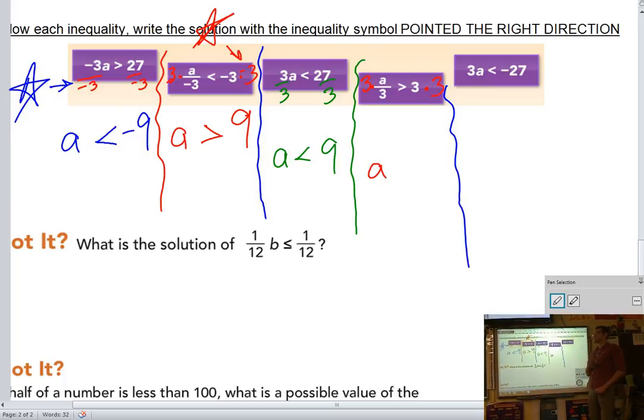So the question is, did what we did involve a negative number? No. So we don't flip the inequality symbol, and my right side just becomes 9. Great question. Do you want to just do this with me? I'll help you. We'll talk through it together.